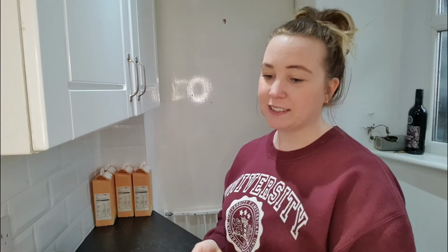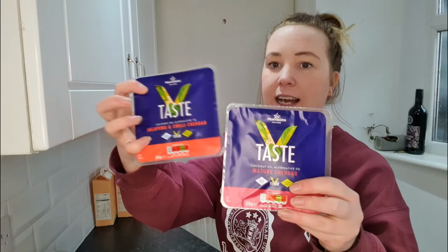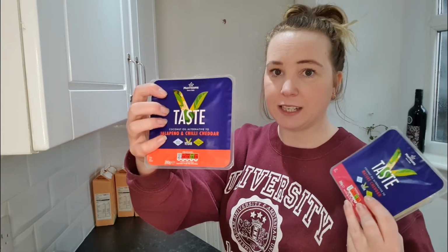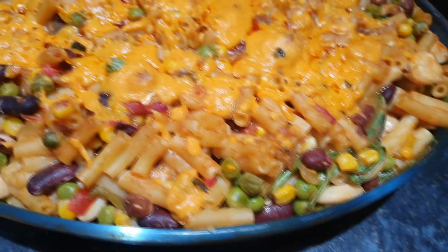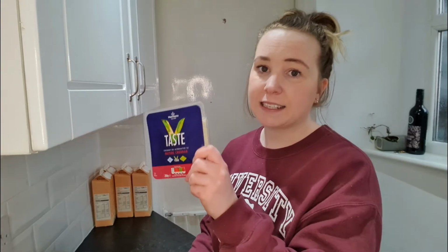I wasn't meant to buy any of this stuff this week, but I thought we're having chili and tacos. It's gonna need some cheese. So I bought the mature cheddar and the jalapeno one. This is probably my favourite cheese out of all of the cheeses out there possible. I love this. They were on offer at £2 each or 2 for £3, so I thought I may as well get this. It lasts in the fridge.